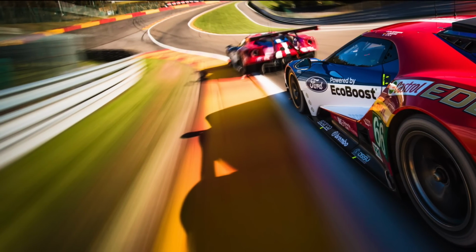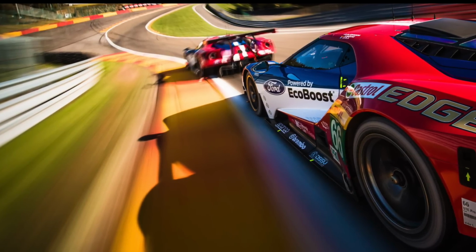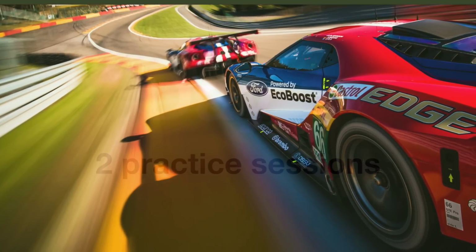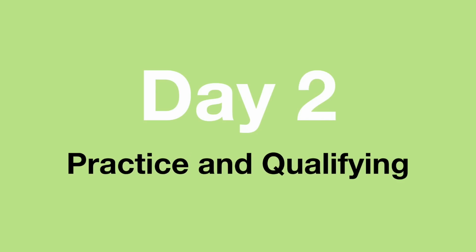Now let's look at the venues the cars race at and the procedures of the race weekend. The race weekend takes place over 3 days. On the first day, there are 2 practice sessions for all cars where the teams test the cars in different conditions such as day and night under timed runs. On the second day, there is a 3rd practice session and then qualifying. The Le Mans prototypes and touring cars are separated for their qualifying sessions. The sessions last 20 minutes each and determine the order of the grid.